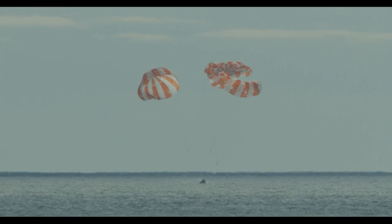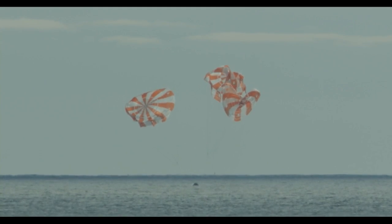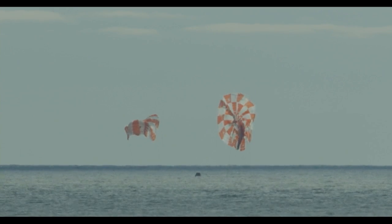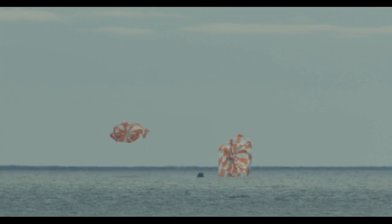From Tranquility Base to Taurus-Littrow to the tranquil waters of the Pacific, the latest chapter of NASA's journey to the moon comes to a close. Orion. Back on Earth. Orion is in great shape. Stable one, just in the orientation that had been expected.